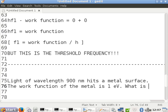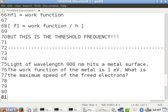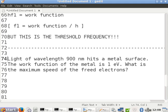So my question is, what is the maximum velocity, the maximum speed of the freed electrons? You need to think about this very carefully. You need to assume the conditions that make the electron as fast as possible. So in this case, will light be reflected or not? No, you don't want any light reflected. You want all of the energy of the light to go into the electron to give it maximum kinetic energy and therefore maximum speed. I want to know the maximum possible speed of the electron. So we need to assume all the energy has gone into the electron. I'm not saying this is the speed, I'm just saying it is the maximum the speed can be.